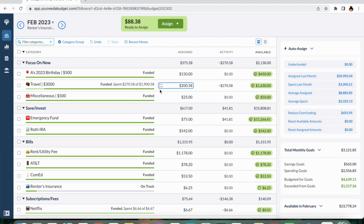Okay. So travel is a focus on now category because of this trip that I've planned. I want to send a little extra money to it so that when I come back from the trip, my sinking fund is not drained.